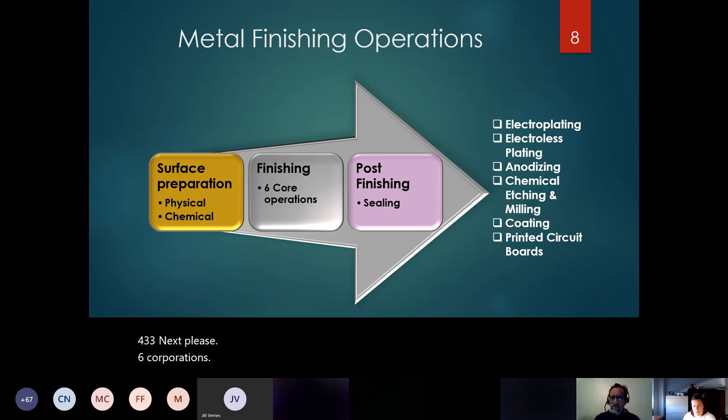And the 6 core operations are electroplating, electroless plating, anodizing, chemical etching and milling, coating, and the manufacturing of printed circuit boards. And the last process involved in the entire finishing of parts is the post finishing, which means that after applying an electroplating coat, the parts can be sealed with other materials such as nickel acetate and also chromates. That is basically what you will see in a facility doing metal finishing operations. Next, please.